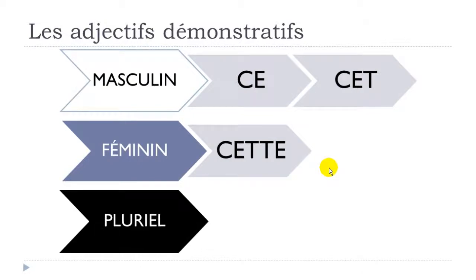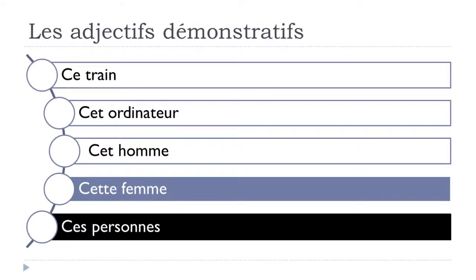And then for the plural form, it will be ces. Okay, so let's see that again. Ce, or then cet, féminin cette. So you can notice that phonetically these two are pronounced the same way. Cet here and then cette here. And for the plural, ces, ces. Really open this, ces.